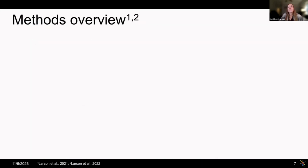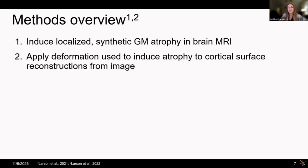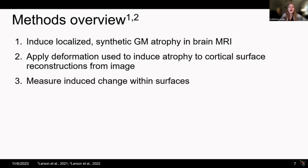At a glance, my synthetic atrophy method has 3 main steps. Firstly, you induce localized synthetic gray matter atrophy in a brain MRI. Then you take the deformation that you used to induce the atrophy and apply it directly to cortical reconstructions from the original image data. And then once you have a surface for the original time point and the atrophied time point, you can measure the induced change between those 2 surfaces. That induced change is going to be your ground truth change in cortical thickness.